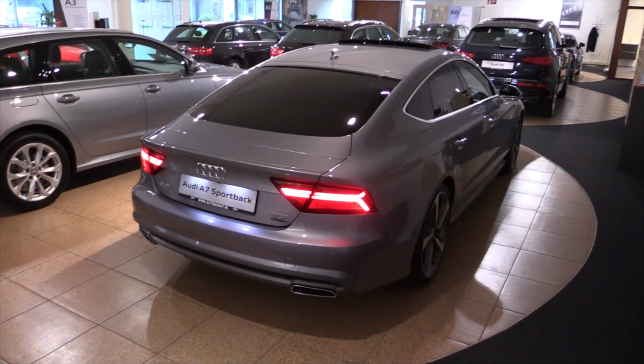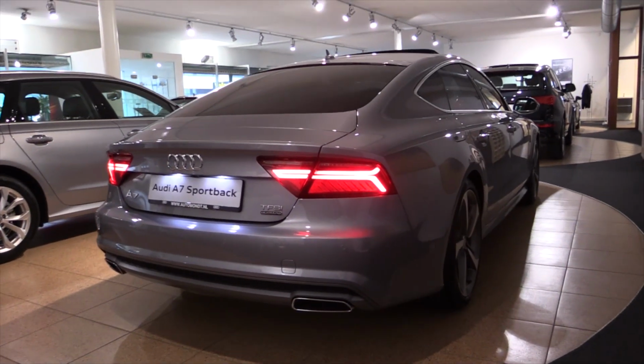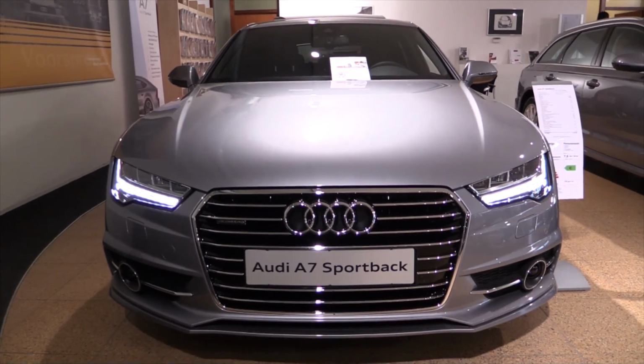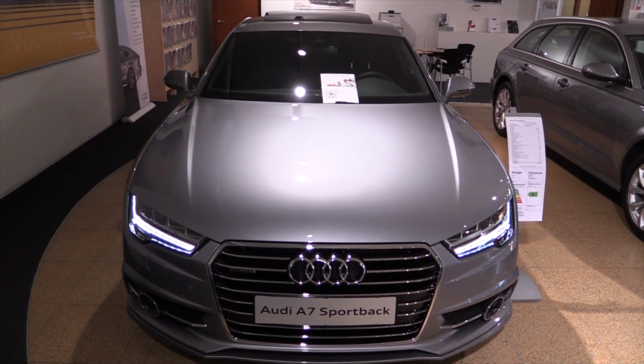The Audi A7 has a standard spoiler in the back. There are three versions: Proline, Proline S, Proline Plus. This is the Proline S.